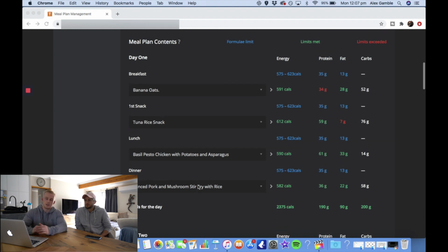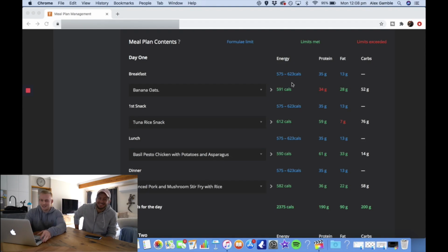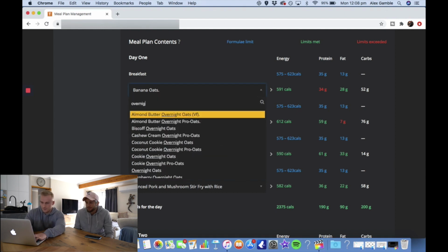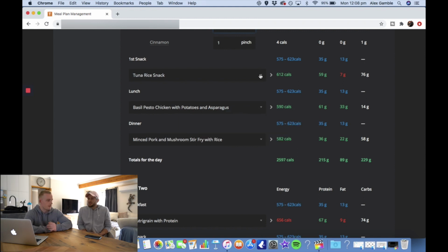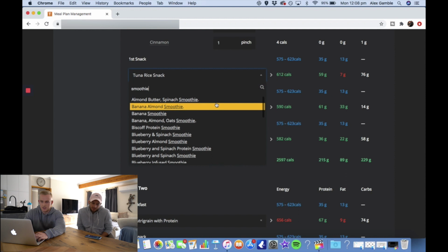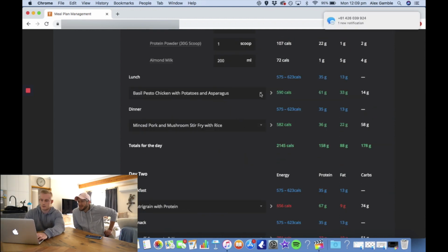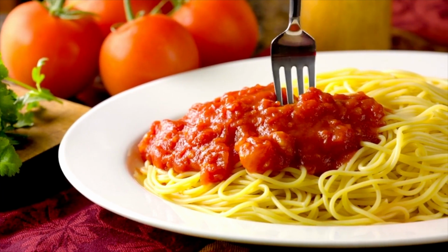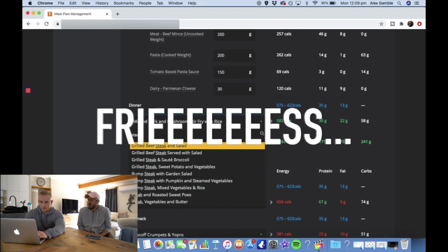So day 1, for example, I would ask the client, Alex, what do you like to eat for breakfast? And he's gonna tell me overnight oats. All right, sweet. So we're gonna chuck in overnight oats. Cool, first snack. Maybe a shake or something. Cool. I like the banana one. Banana smoothies are easy. Just a simple banana smoothie. Lunch. Some pasta, spag bowl. Yeah. What would you want for dinner? Steak probably. Fried.